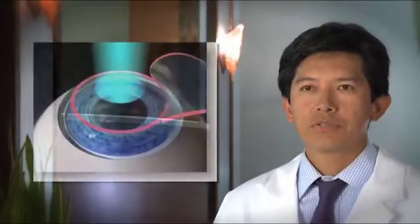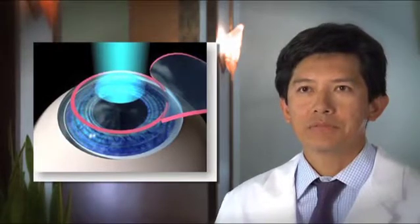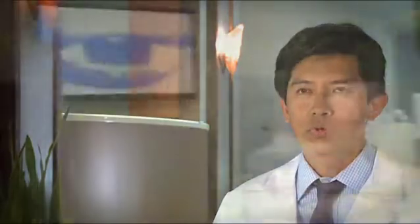During the next portion, the flap is carefully lifted and you will see a blinking orange light. You will continue to look at this light to keep the eye fixated. The laser will then begin to reshape your cornea.